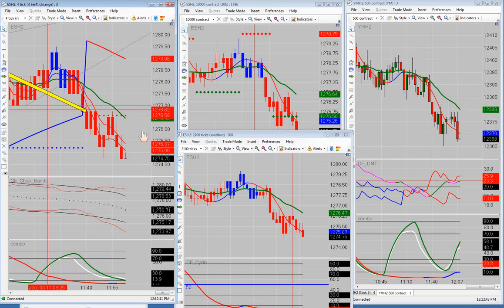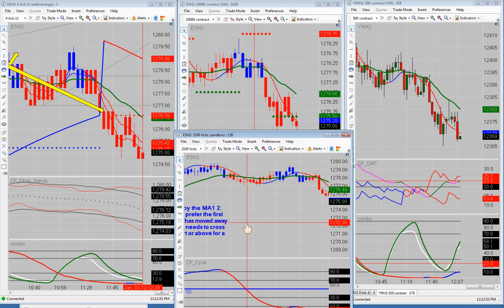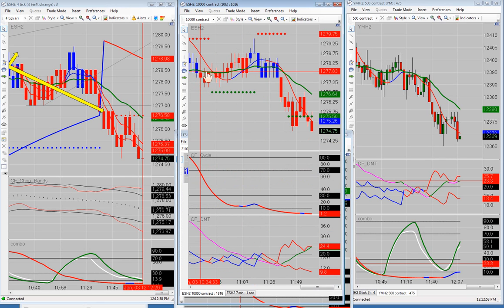Let me go over some other trades over here. While this was happening, right here was our support level on the 2100 tick, and over here was where the BBC was on the 10K.